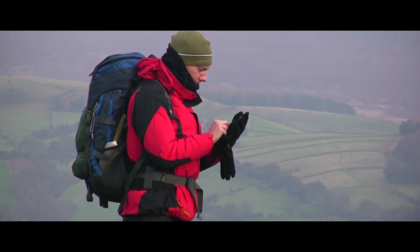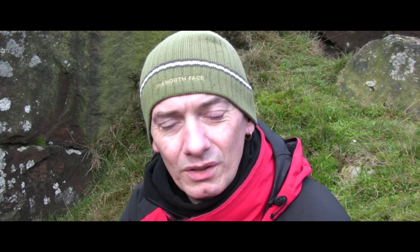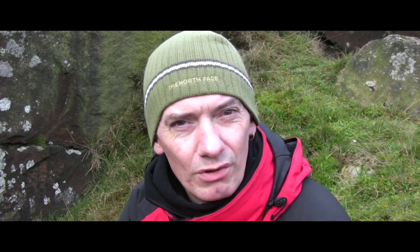We've got stone circles, standing stones, cairns, rock art. In fact, we've got the most southerly concentration of rock art in the UK.